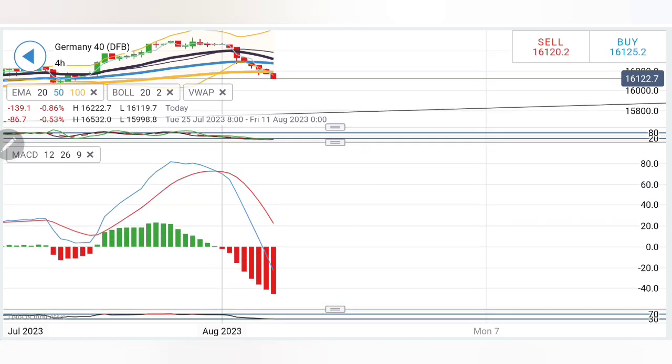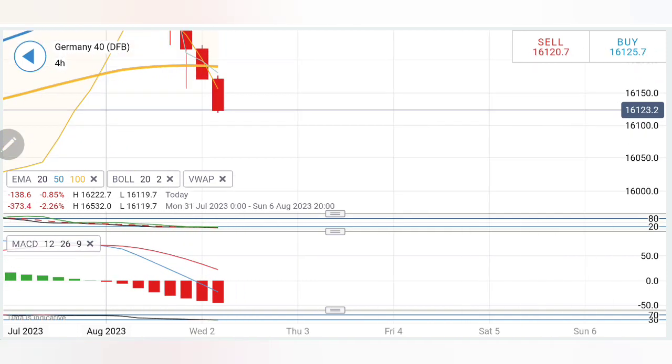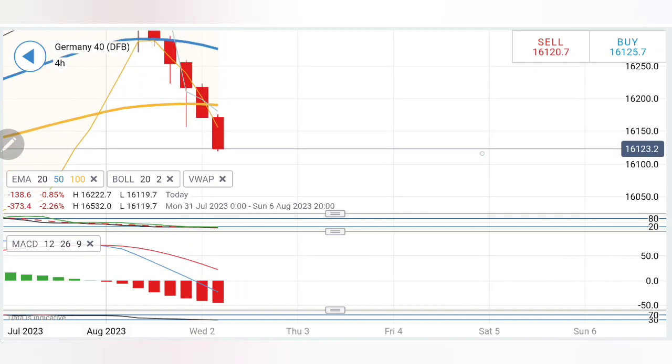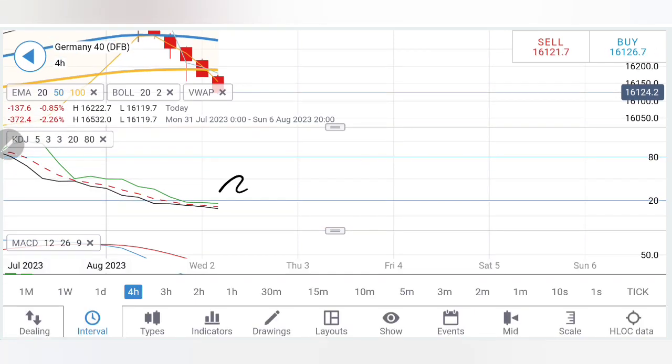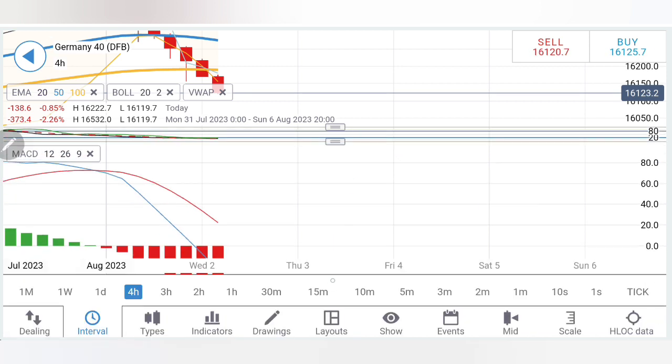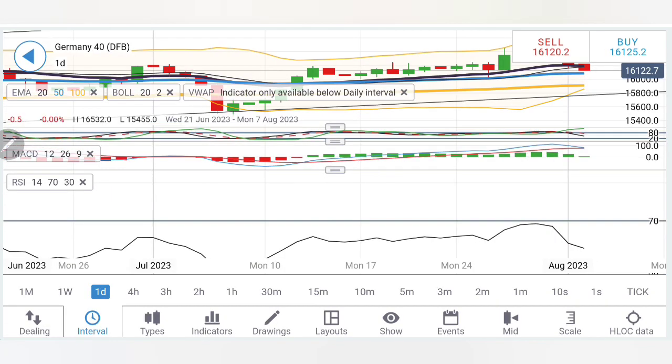Stochastic oversold, MACD divergent and bearish, but see, it has seen the peak here, possibly a little convergence, which means a possible little rise cannot be denied, and hence you can try to initiate a buy only and only if you see it trading above 16,170 levels. You can expect 220, 250 levels as the first target, and then in fact it can fly high till towards 300. Chances are less though. Stochastic oversold here, MACD divergent and bearish, RSI has also almost entered oversold levels.